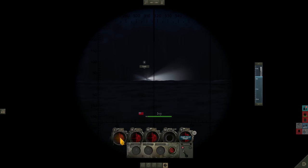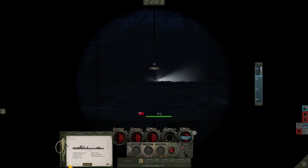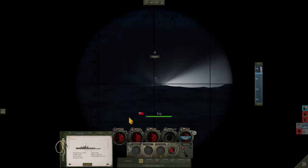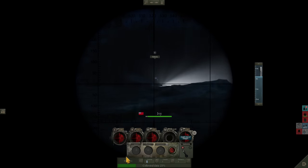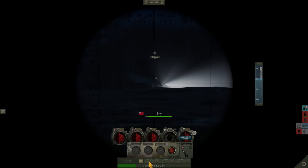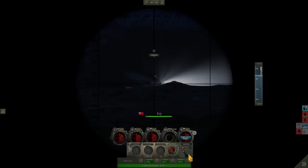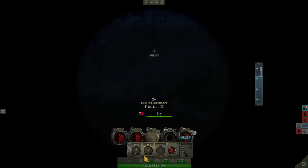What do we got in the tubes? T1, T3, T5. Oh, hello. Let's lock you up and maybe get rid of you with the T5. What kind of corvette are you? Don't know. River class will do. Velocity, you're probably doing about... What's the speed of those? They can do speed 21 knots. Let's say about 15 knots because you haven't detected us just yet. 1100 meters and 104 is the actual. So T5. Let's get you.